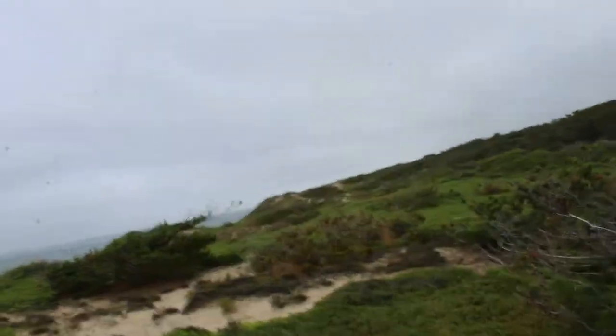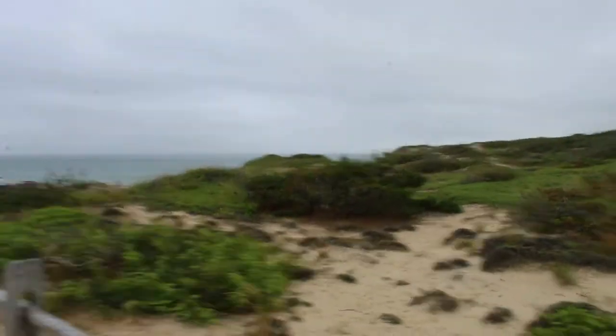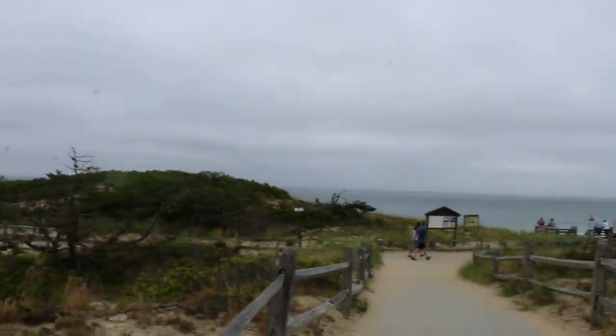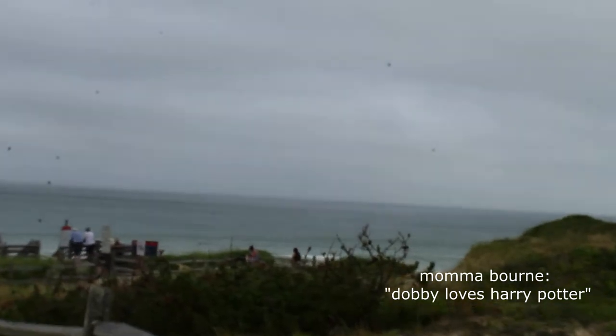We made it to our second beach. We made it to McCorny Beach, or Macaroni Beach. I'm going to call it Macaroni Beach. But we made it. Look, this looks like where Dobby died. Does it not? I feel like I'm in Harry Potter. This one's a little bit more blue. I don't know if you could see the water.